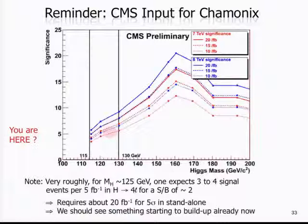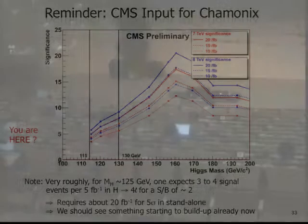Okay, where do we go from there? Well, this is the reminder of the CMS input for Chamonix. These are plots for 7 TeV. These are plots for 8 TeV, 10 femtobarn, 10 femtobarn. Pick the one you want. It's sitting here in this little round thing. I think if you pick the top on the indigo, you'll see this round thing better. We're sitting there, so somehow we're there.